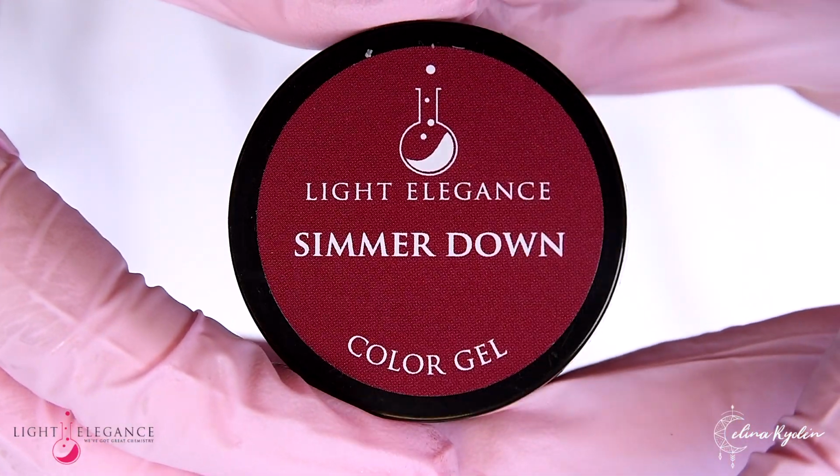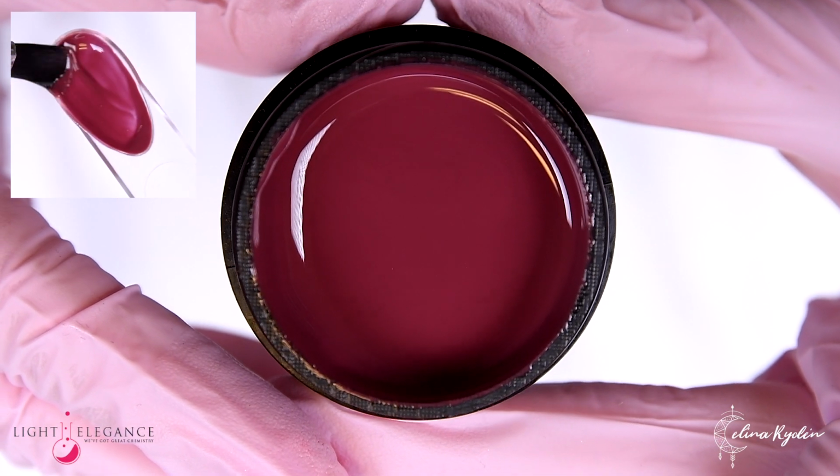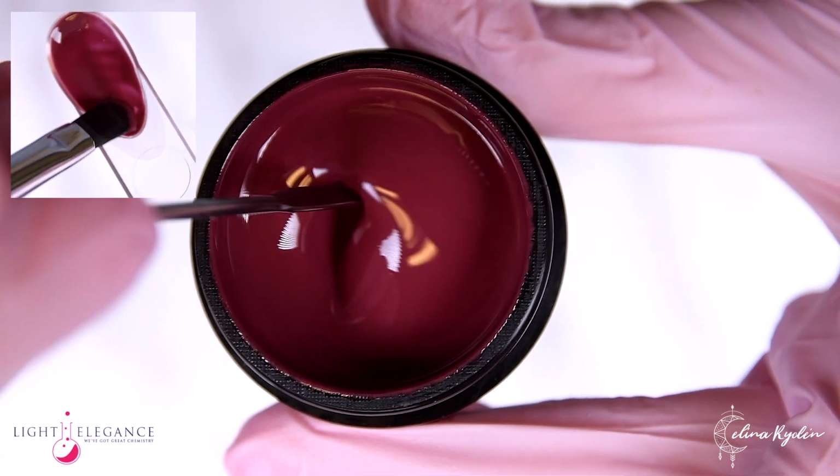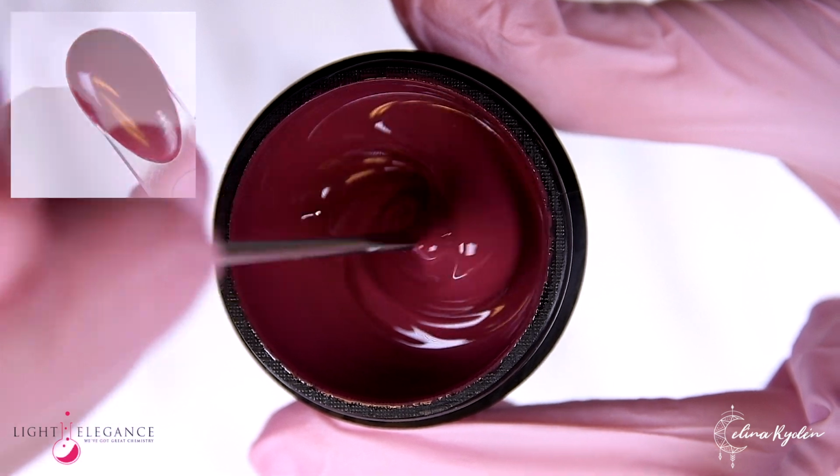First color up is the elegant and warm Simmer Down, a brownish berry wine red with a blue undertone and a mauve touch. A cream that will go so well with all those knitted sweaters this fall.